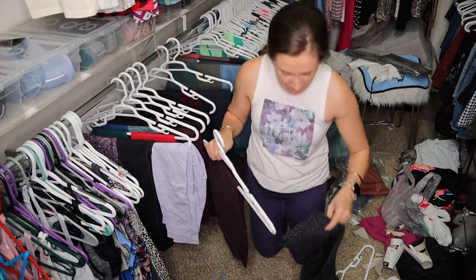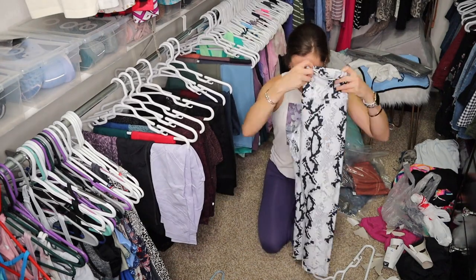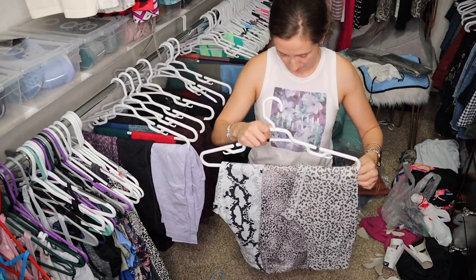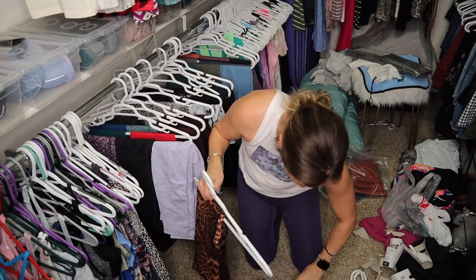Anyway, I'm just hanging up the leggings. I put three on a hanger. These are some heavy duty hangers I got at Walmart. I usually like these for my jeans, but I bought some more so that I can hang the leggings on. So I'm putting three, and I'm not really organizing them by color at the moment. I'm just doing them by brand, mostly by brand. So I have all kinds of different brands.